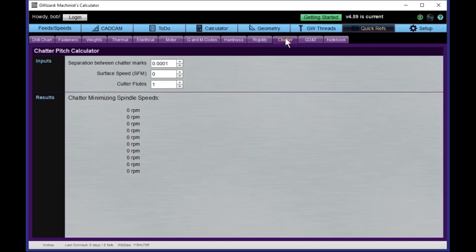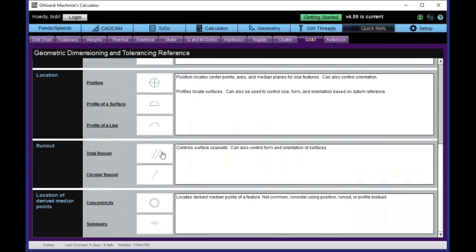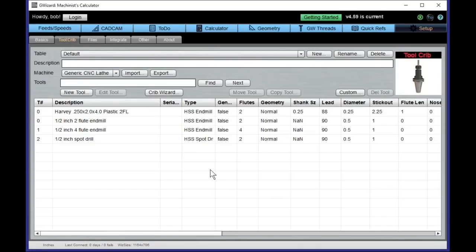Chatter calculator, I'll talk a little bit more about that later. GD&T quick reference that links through to our GD&T course material. And you can even set up your own web pages of various kinds and access them here within GWizard. So that's very comprehensive. Last but not least, we've got the setup tab where you go to add different machine profiles or configure your tool crib with all the different tools that you have available in your shop. So that's a quick overview of what's going on there.